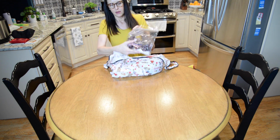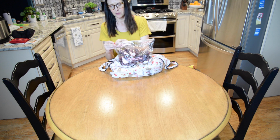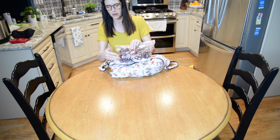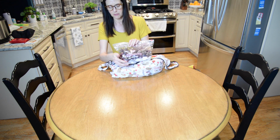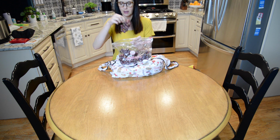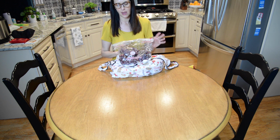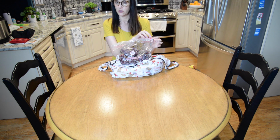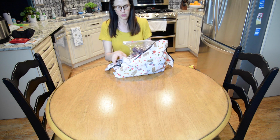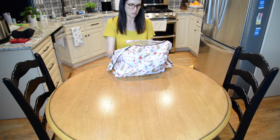And then the grapes I washed and dried the best I could. I put a little bit of paper towel in the bottom, but I cut them into individual sizes so that you can grab them and not have to worry about bringing out a whole big bunch of grapes. And pack things that you know that you and your family like. If you don't like it, don't bring it.